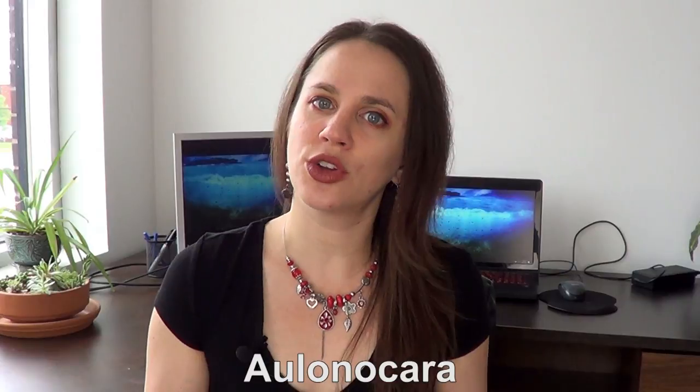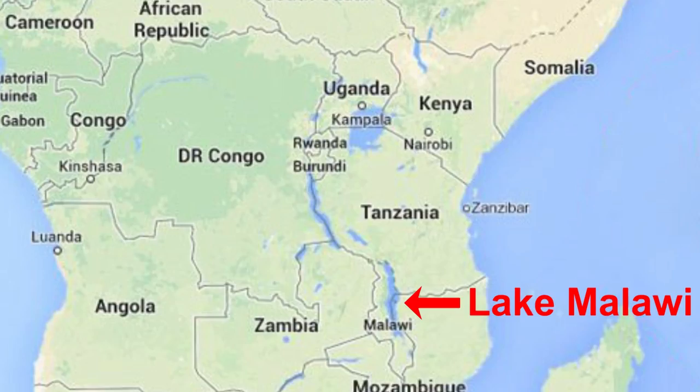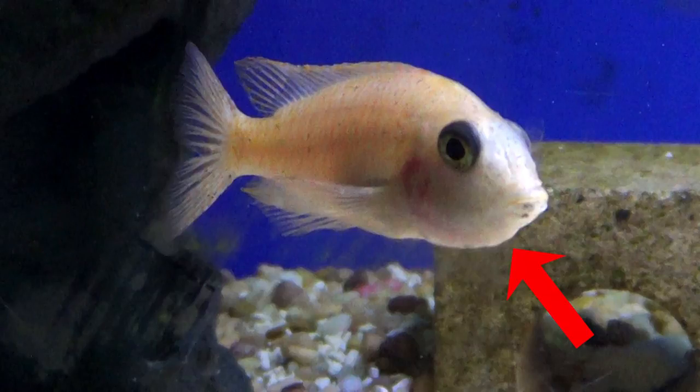The cichlid you see here is a peacock, or an Aulonocara by its scientific name. This fish is from Lake Malawi, which is one of the great African rift lakes. There's the Malawi, Tanganyika, and the Victoria. In Lake Malawi, all of the cichlids are mouth brooders. This means that they keep the fry in their mouth for 3 to 5 weeks during the gestation period.